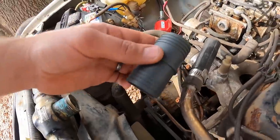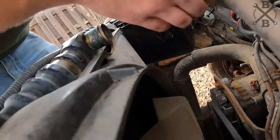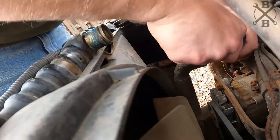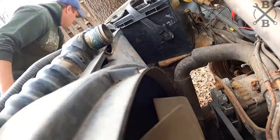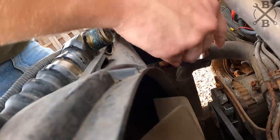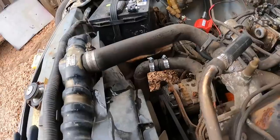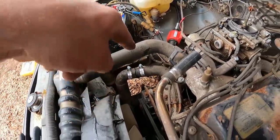All right. So this right here is our fix for that lower radiator hose. Now in all reality, this is only a temporary fix. This is not something that you want to stick on your vehicle and expect it to last a long time. After some heat, this will deteriorate, but it can get you off of the side of the road if need be. All right, so I took it and actually cut it off straight. Now we have a lot better seal and we had very little coolant loss.